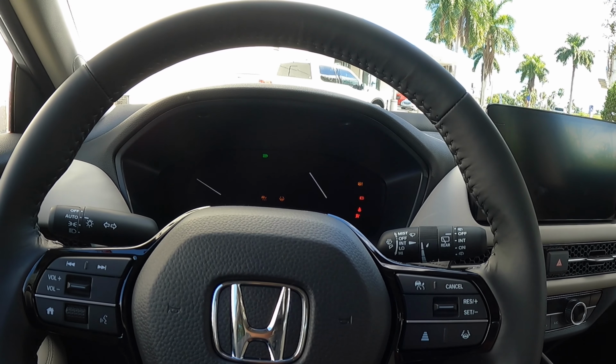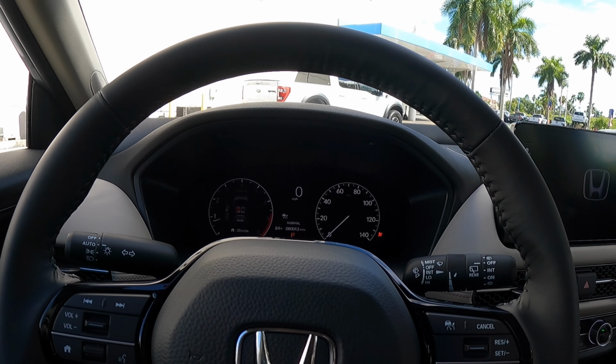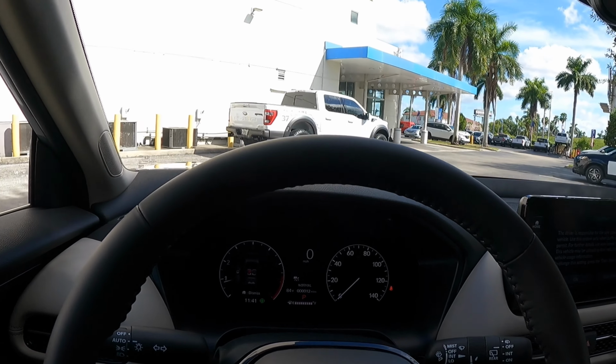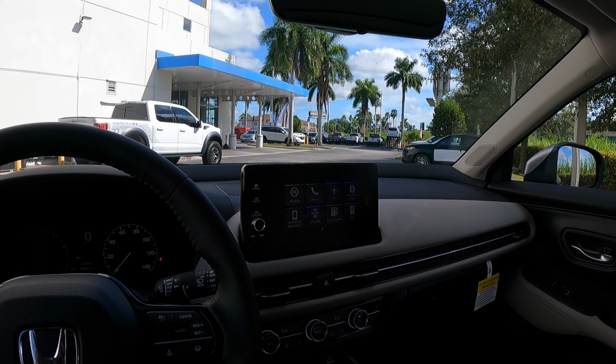And as you guys can see here, everything will come to life. The gauges will do a nice sweep. Really nice tech. I like the nice chime from Honda. The materials on the dashboard are going to be a nice soft touch material also. Like I mentioned, I like this nice two-tone color combination.